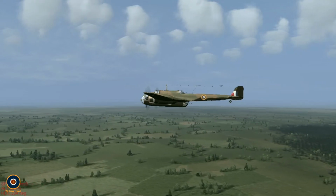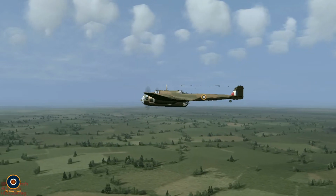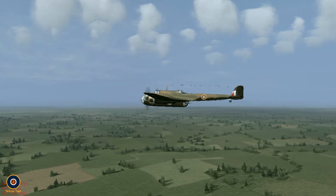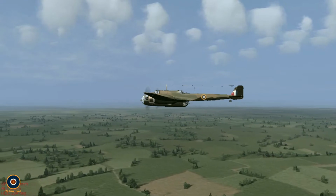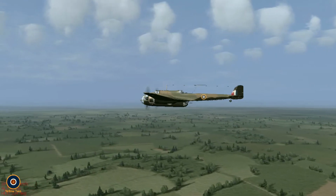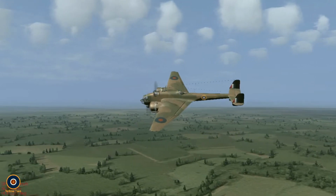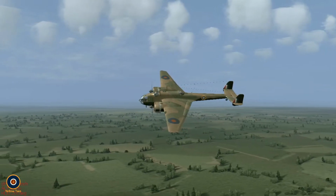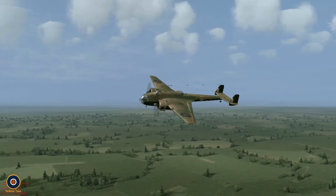The maximum speed was 247 miles per hour at 13,800 feet. Cruising speed was 206 miles per hour at 15,000 feet. Range was 1,720 miles with a full fuel load and 2,000 pounds of bombs at cruising speed. The service ceiling was 19,000 feet. Maximum bomb load was 4,000 pounds.